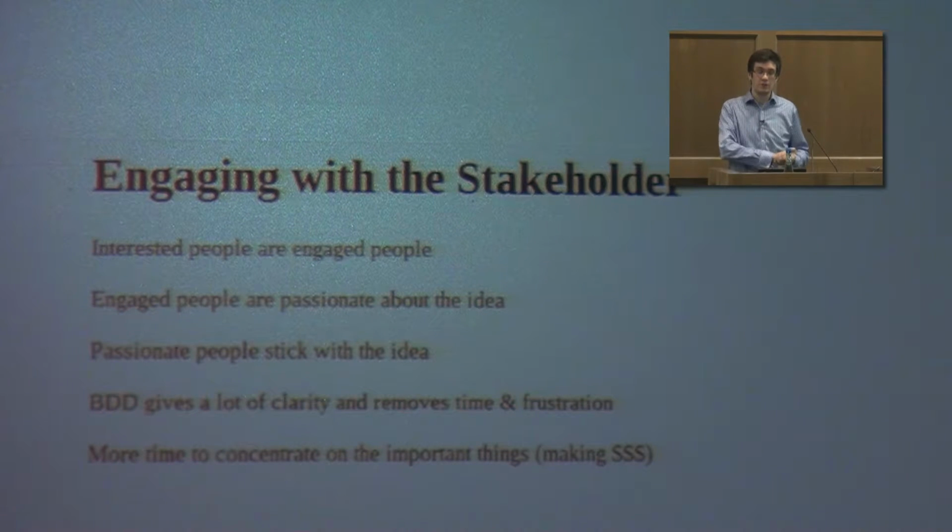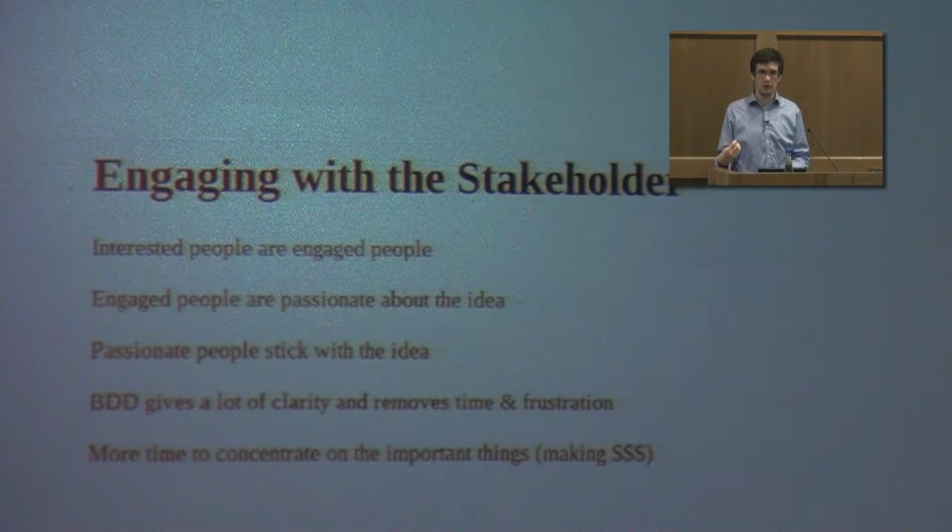So, engaging with the stakeholder. You could go into your work and try and push forward all of these things, but by far the most crucial thing that needs to happen is you need someone who's going to be on board with you.